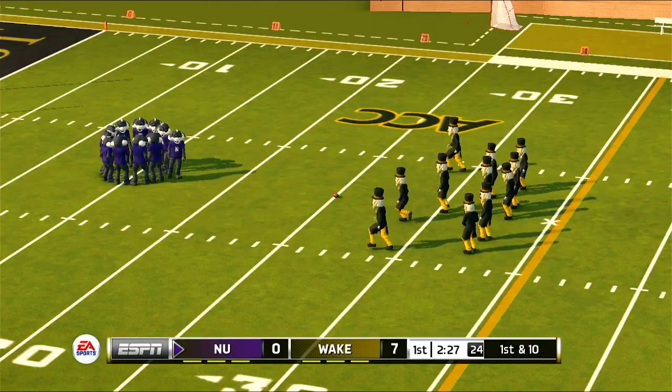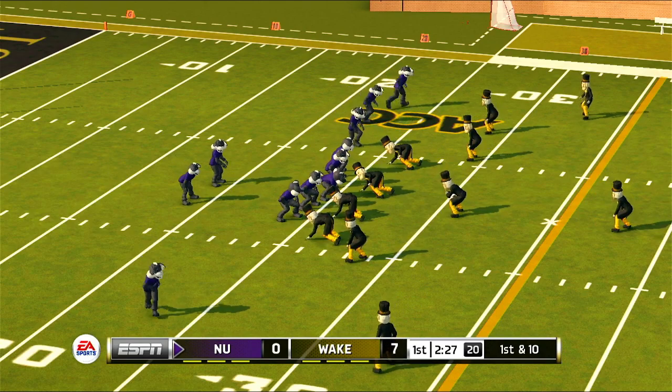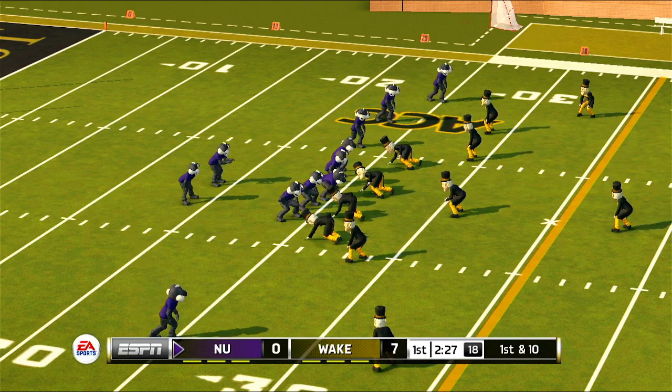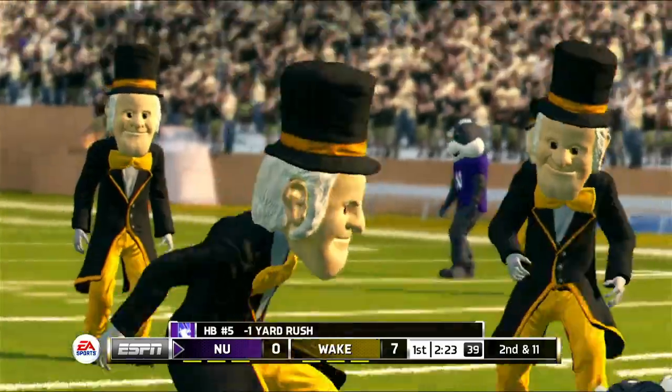Here comes the offense, hoping to erase the memory of the fumble on their last drive. It may be early, but don't think the coaches haven't spent a lot of time reminding these guys how important it is to take care of the football. Tackled for a loss.